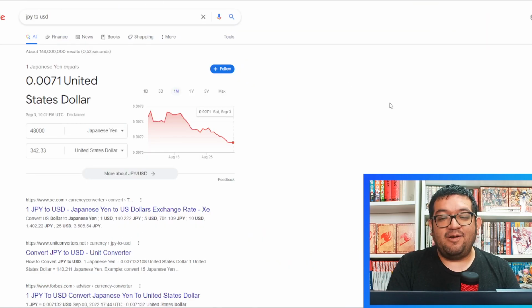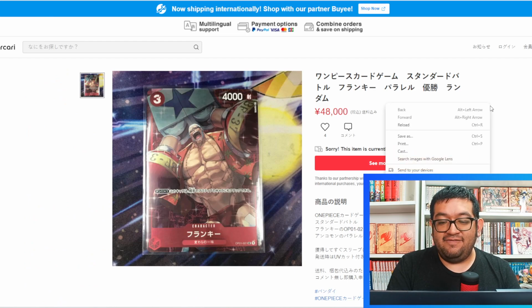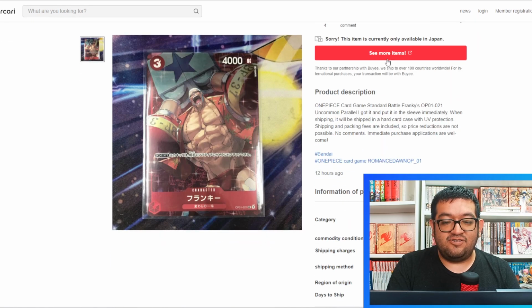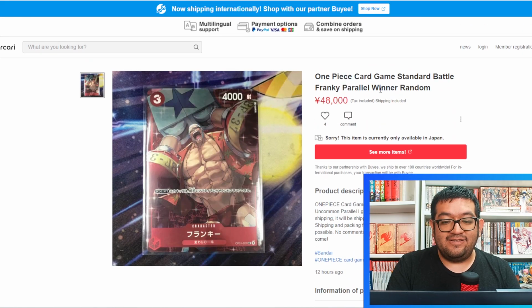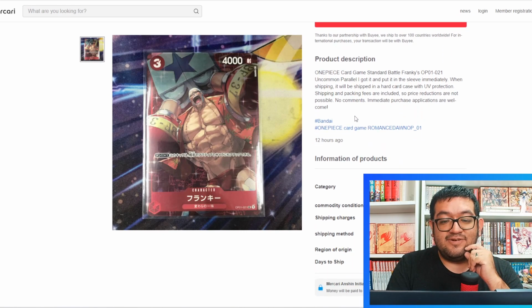But the question is, how do we get him? So we know he's a lot cheaper. Let's go back here, and we're going to confirm a few details. I have this built into my Chrome. I use Google Chrome, so I can do translate to English, and it uses Google Translate to translate this page for me. And so we can verify the details a little bit here. So let's see what it says.